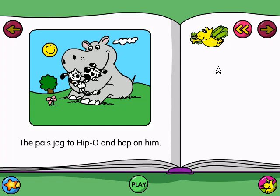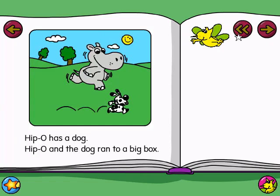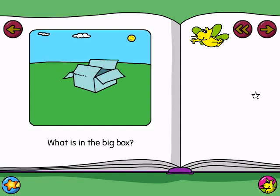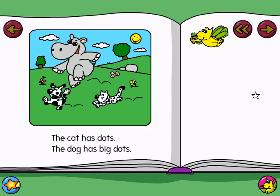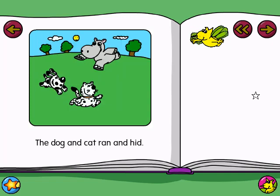Great job! Do you want to read the story you just helped create? Hippo has a dog. Hippo and the dog ran to a big box. What is in the big box? The box has cats. Hippo got a cat. The cat has dots. The dog has big dots. The dog and cat ran and hid.